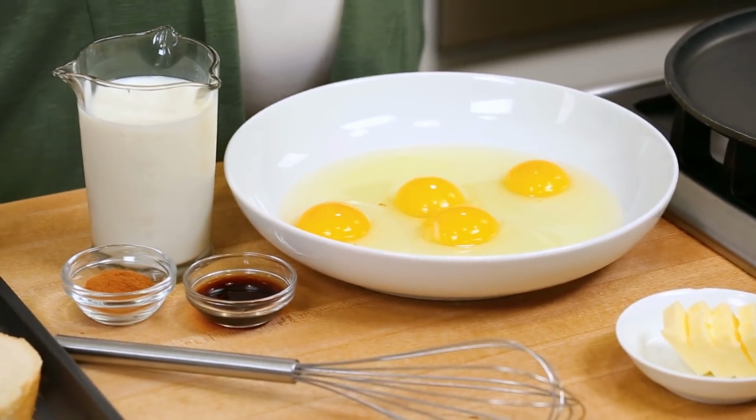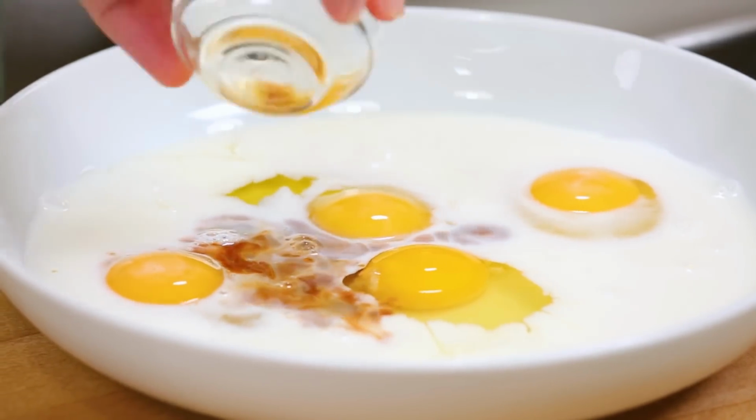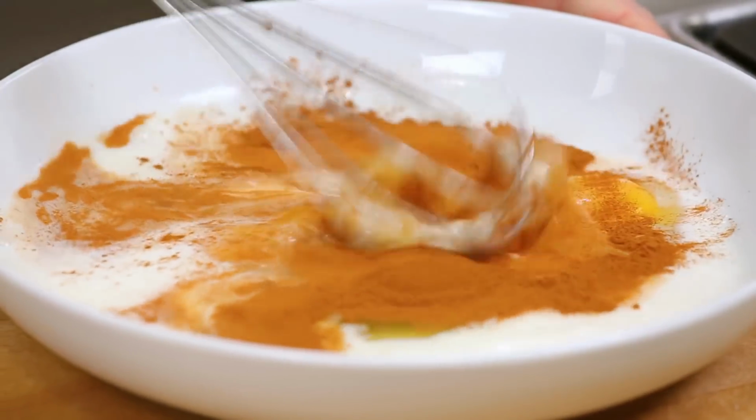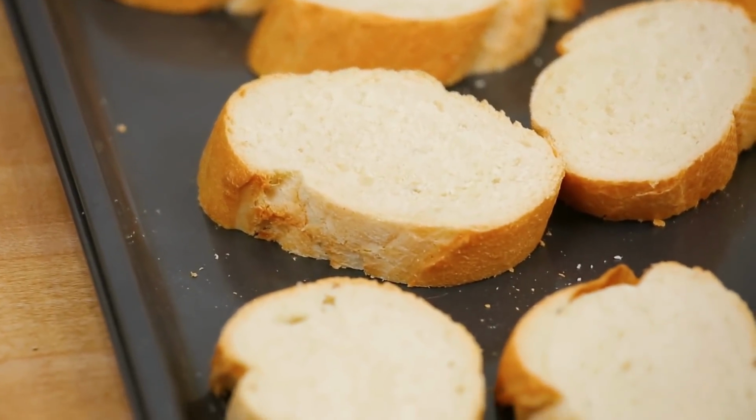To get started, I'm just going to mix up some eggs with some milk. I'm also going to add some vanilla extract to that, as well as some ground cinnamon. And then it's just a matter of whisking this mixture up. Next, I've got some baguette that I've cut into slices. That's how we're gonna get our mini French toast happening.